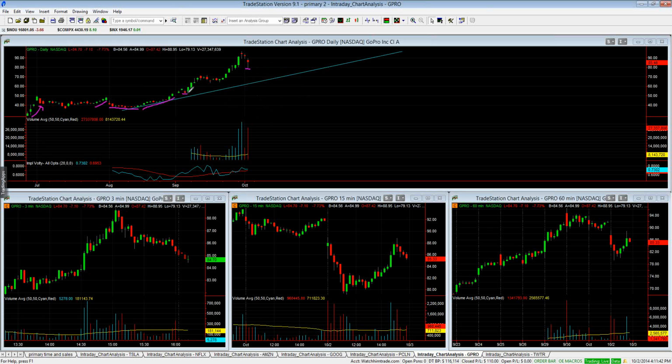Then a gap down, beginning of September, gap down right there. But look, it didn't go any lower. Another explosive move higher. Lo and behold, another gap down in the middle of September. But it didn't continue lower. Instead, it recovered, and then that preceded this explosive move higher.